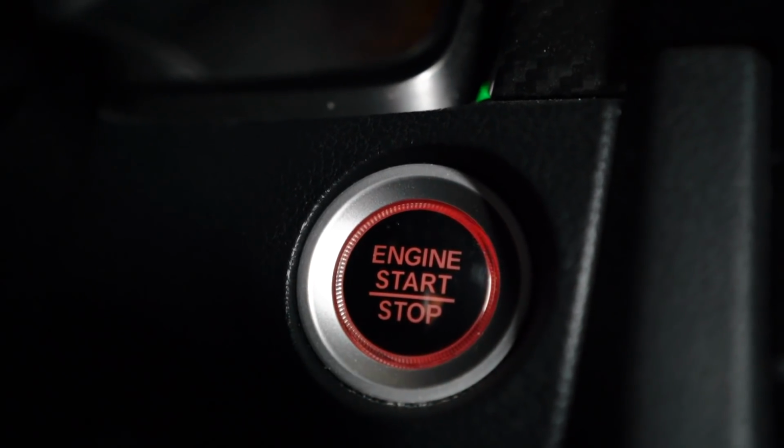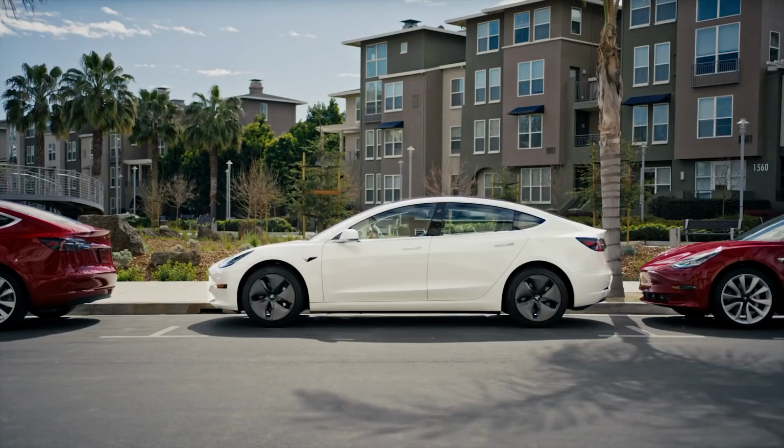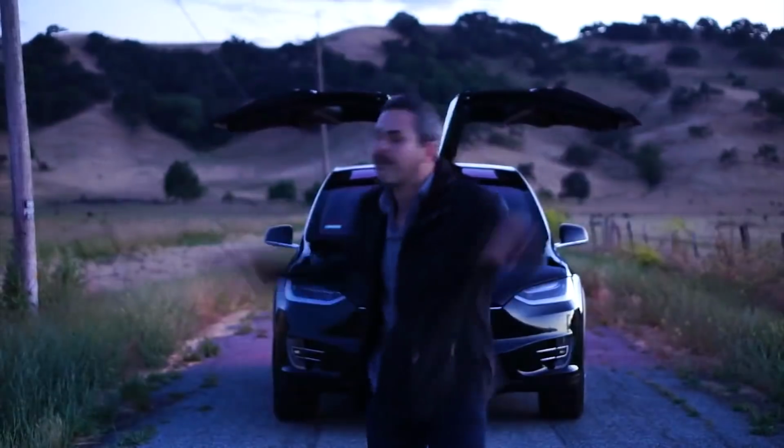Another thing that Tesla made pretty much useless is the start-stop button. You see, the car is technically always on because unlike an engine, an electric motor does not need to be running in order to have the car ready to go. Every Tesla is always at your service, whether you're inside of it, outside of it, or a mile away.